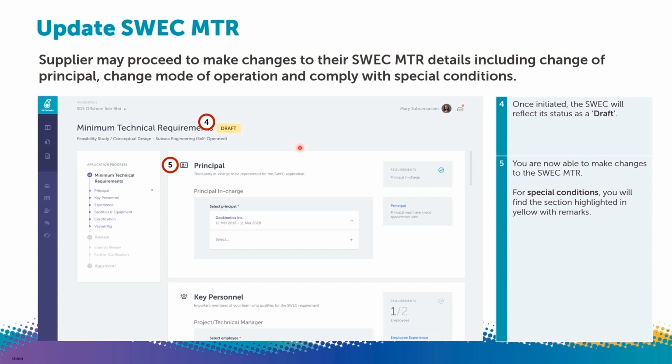The SWAG will reflect its status as draft, right? Similar to company application, and you can proceed to make the necessary changes to the applicable section, right? So in this case, I want to change my principal. Let's say I've appointed another principal, then I just need to remove Geokinetics Incorporated and select a new or declare a new agent, and then submit your SWAG application. So that's basically updating your application.